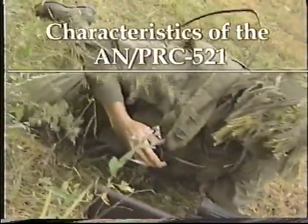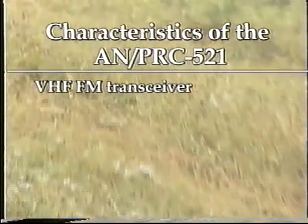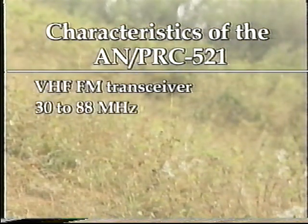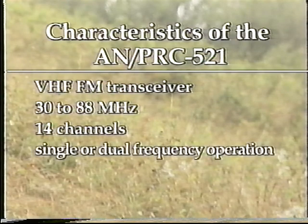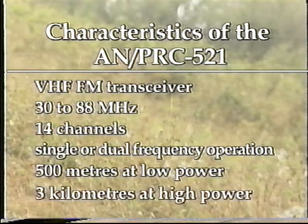The ANPRC 521 is a handheld, battery-operated VHF FM radio that provides tactical voice and data communications between 30 and 88 megahertz. It has 14 channels, each capable of single or dual frequency operation, which means it can transmit on one frequency and receive on another. The transmitter operates with nominal ranges of 500 meters at low power and 3 kilometers at high power.